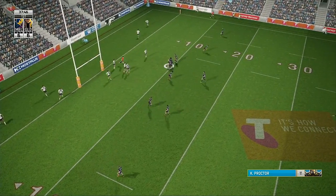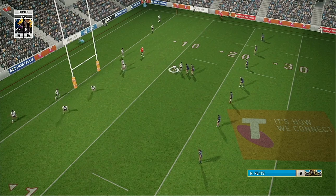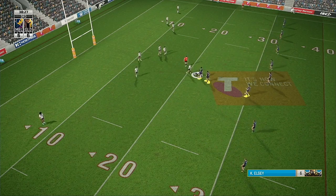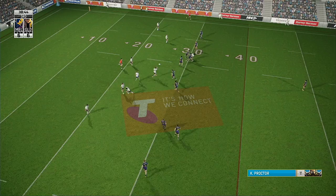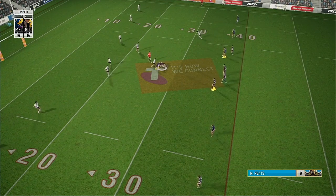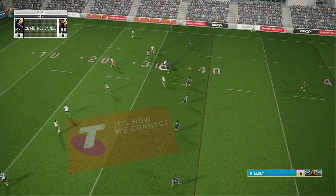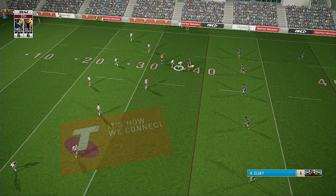Proctor. Hill. Two hands away. Elgin. He's held there. Three back with me. Proctor surges forward in the tackle. Two defenders, and he's down. Move. Fourth tackle. Cartwright, cut out ball. He's held there. Five tackles. Five. Hold.